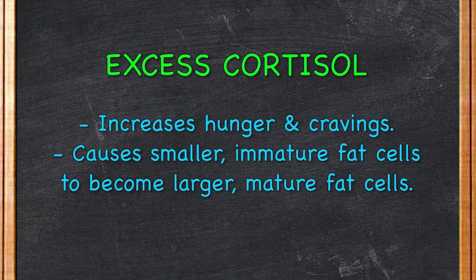Well, excess cortisol in our body can drive us to eat more of the wrong foods more often, which means higher daily calorie intake and fat gain. This also causes small immature fat cells to become larger matured fat cells, which is not a good thing when you are trying to burn belly fat. In order to burn fat, we want to make sure that these hormones are well balanced in our body.